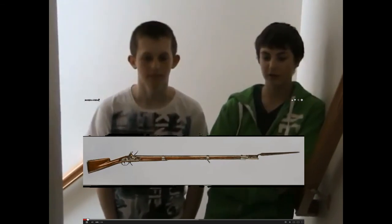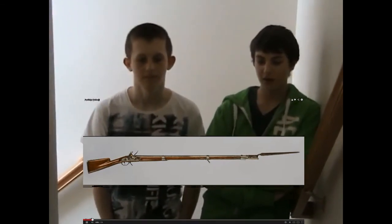Because of this, the use of the rifle was usually limited to hunters and sharpshooters, because the large amount of black powder produced by the rifle would obscure the battlefield to the point where you couldn't see the end of the gun. The first real mass use of the rifle in warfare was around the 1850s and 1860s.